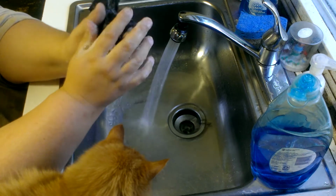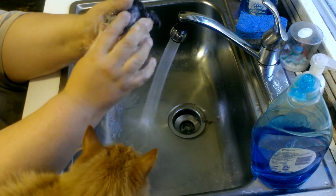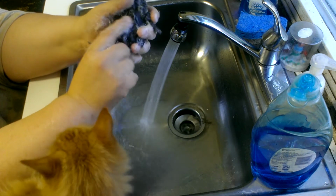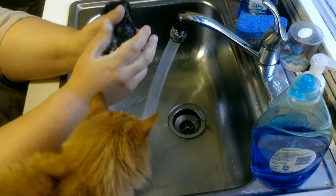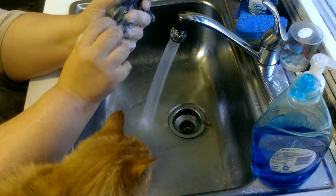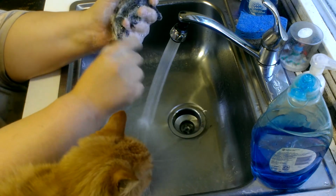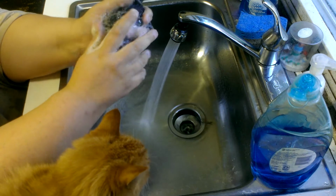I know, baby. We're almost done. It won't take very long. We're just trying to get these pesky fleas off. I like to tweezer them or go through with a little fine comb, but really, the soap will pretty much do the job. Try to get them out of them.